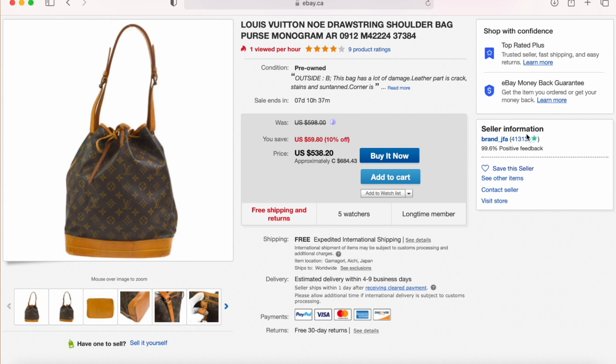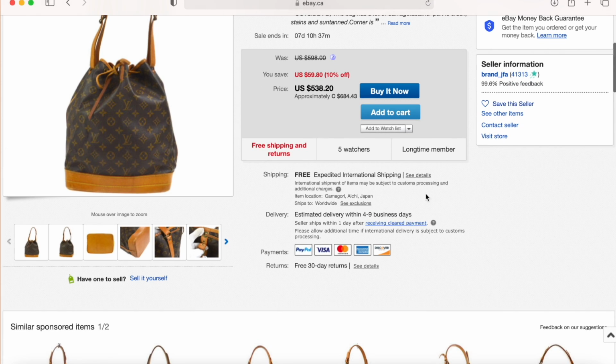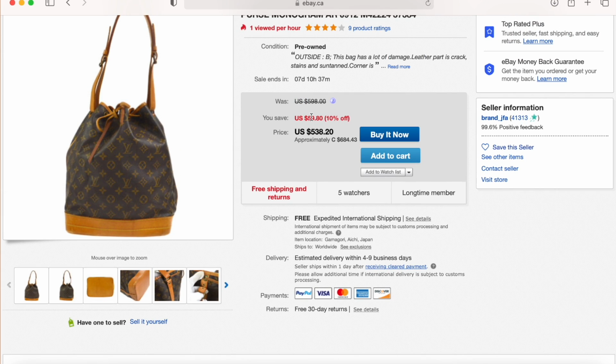And then they have quite a large number of reviews. So sometimes it will be like 100% positive feedback, but maybe they've only sold 2 items, or they only have 2 reviews. So really, if this number is fairly large, then I feel fairly confident. The next thing I will look at is the item location. I can see it's based in Japan, so I feel fairly confident that's located there.